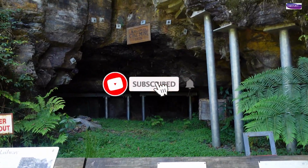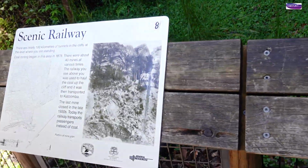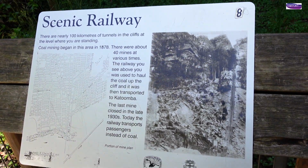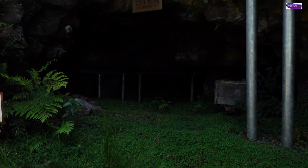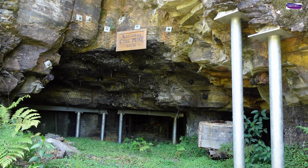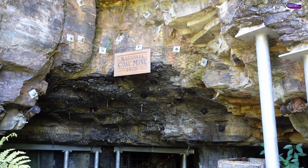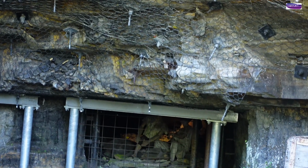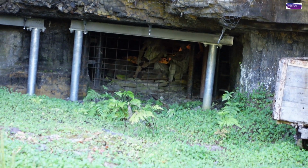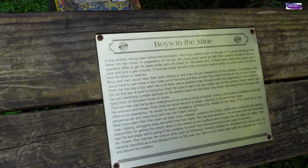Okay, there's a lot here. So this was a coal mine. I think it was called Katoomba. 1878. That's quite a number of years. The father of John Bridges North. Yeah, so quite a number of iconic people here who were instrumental to this. So there's John Bridges North, Boys on the Mine. It's quite a story there.